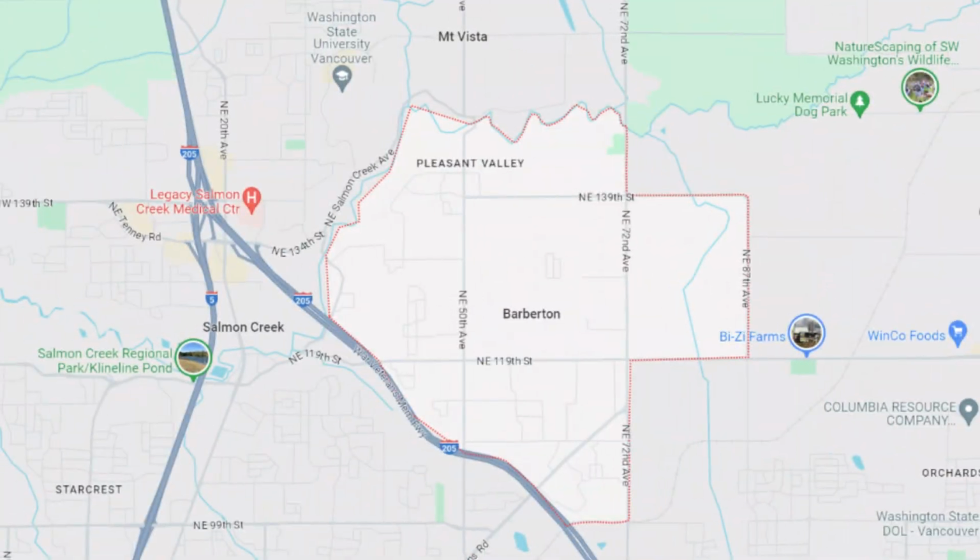Are you looking for an up-and-coming area that is close to all the amenities but not going to break the budget? Or maybe you still want some space without living in the middle of nowhere? Well, then I have the best neighborhood for you here in Vancouver, and that is Barberton. So today we are going to chat over all things Barberton has to offer. And then I'm going to take you on a tour of 3 different homes at 3 different price points in the Barberton neighborhood so you know what's available here for you.